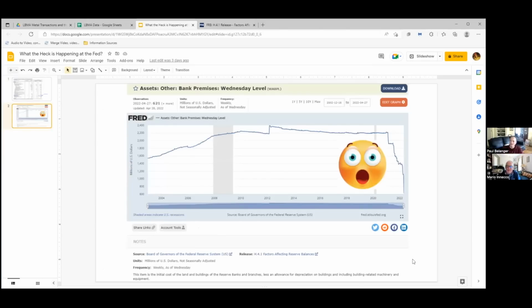It is a shock. It's like the cliffs of Dover here in the UK. Oh yeah. But you can see this over the past 10 years. This comes from the St. Louis Fed database. Back in 2003, the bank premises at the Fed started at about $1.6 billion, and they steadily climbed over the subsequent 5 years to get to about $2.2 billion, where it sat for quite a long period of time. There was a small jump in 2012, but it settled out at about $2.2 billion.